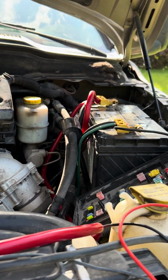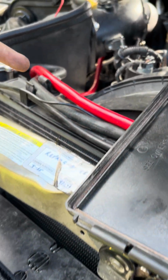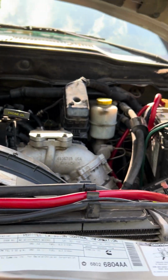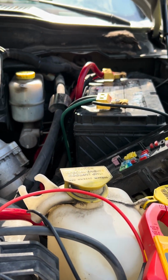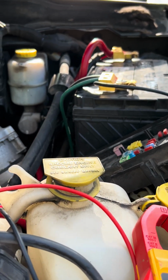But like I said, when the voltage is high, verified with the meter coming out of the post of the alternator, this truck runs fine. Any other time it seems like it has a misfire or something. It almost seems like it's got an unbalanced tire when you're at like 55 miles per hour. But the problem is it's intermittent. When the voltage goes up, it goes away.